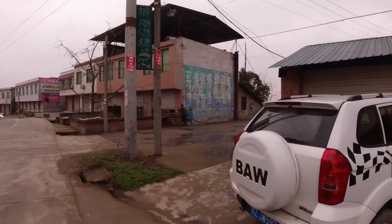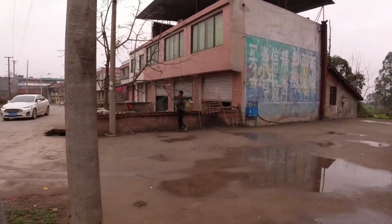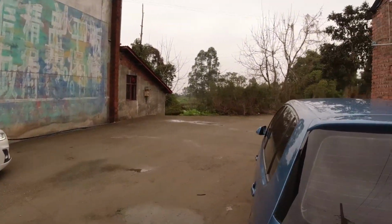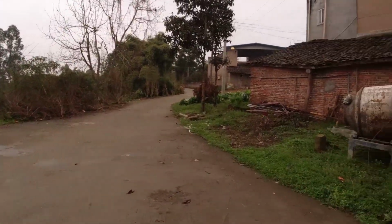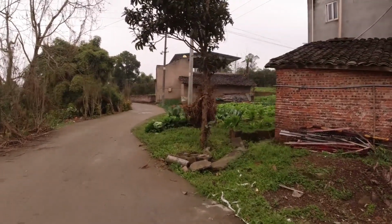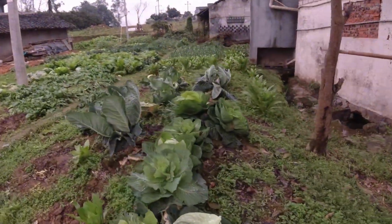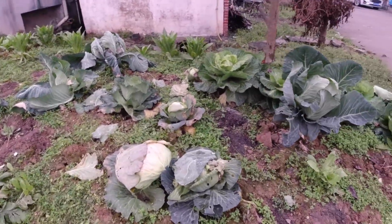Some vegetables. See that little guy there, he's been working the land. He probably lives in one of these houses here. Oh, there's Fatima's brother. And they've got some land here. They've got more land as well, but when it's dinner time or tea time, they just come out here and choose what they want.